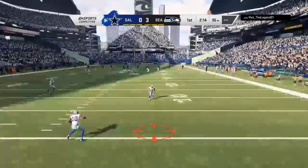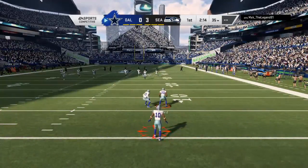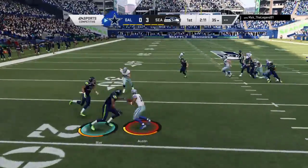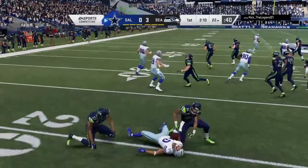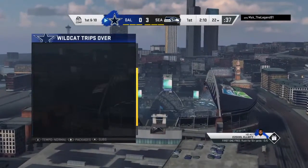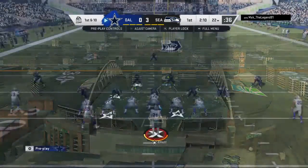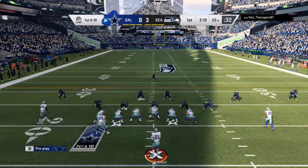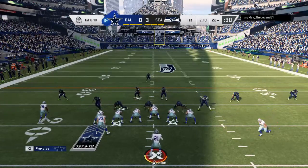Accumulating 1st downs does not go up on the scoreboard, but it does go into the DNA of a team that's trying to establish itself to start a game. That has to feel pretty good for them. They'll take the 3. Yeah, they had 3 first downs and 3 points. The Cowboys take over 1st and 10. So Prescott and the Cowboys now with a 1st and 10 at their own 22.